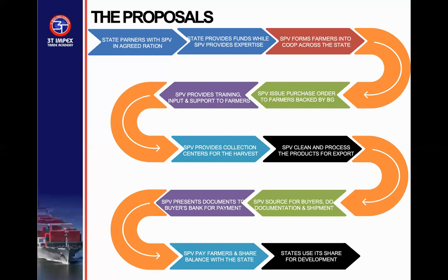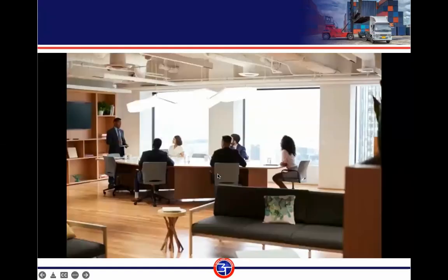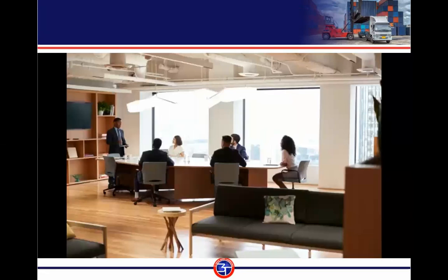Remember, the state government is the one creating the environment, giving the guarantee, and helping with all that is needed to get the job done. The state can use its share for its own development. The impact of the suggested model for the state government goes beyond employment generation, beyond the generation of revenue via export. It has humongous impact on employment generation and increased economic activity in the state. This, in my opinion, is a more effective, efficient and enduring model for diversifying the economy of any state in Nigeria. This model can also be replicated by the federal government at the federal level, especially for the exportation of solid minerals. Before we close, I'll be showing you something, and it's a profitability analysis.